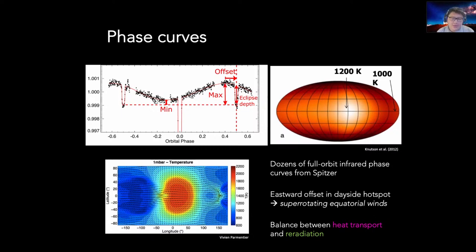So naively, you would think that the star's light would be instantly reflected or re-radiated from the substellar point, so the point immediately below where the star is above the planet's atmosphere. But in practice, we find this sort of offset hotspot here. So you see the little diagram on the right here. It shows the brightness distribution or the temperature distribution of this planet. You find that the hottest point is offset to the east relative to the substellar point. And this is indicative of winds.